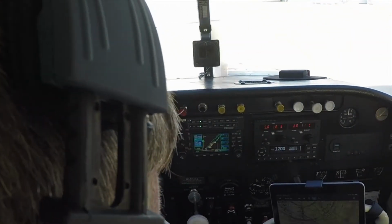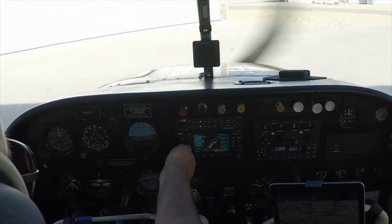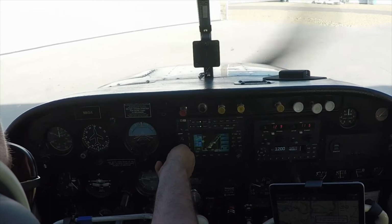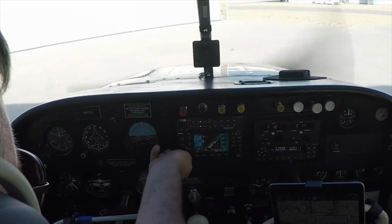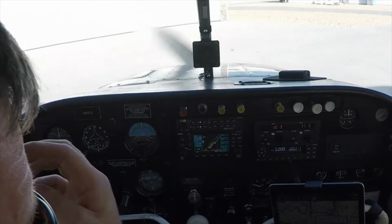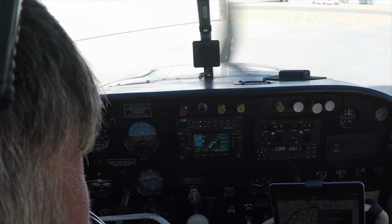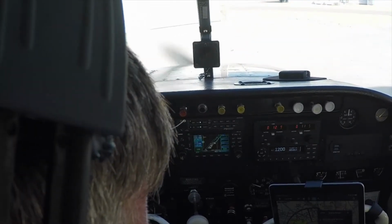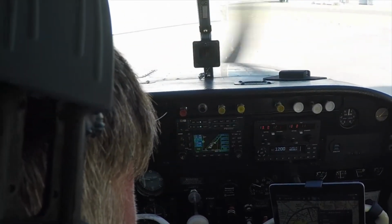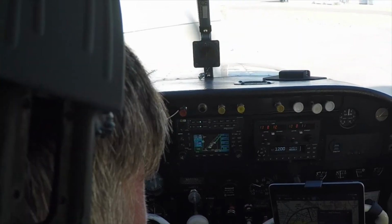No, going to be 126.9. Okay, and then when I get to Boise, call with traffic, helicopter 902 X-ray is about 3 miles to the southwest. We're going to be maneuvering over SIMPLA 3,500 and below.